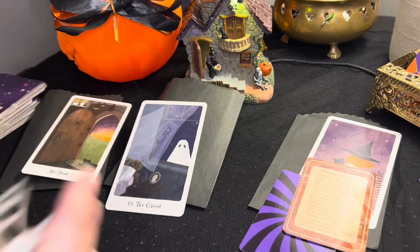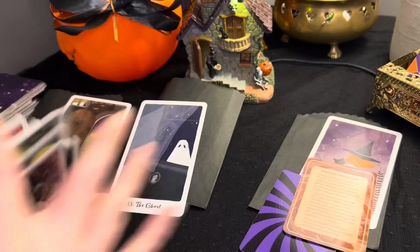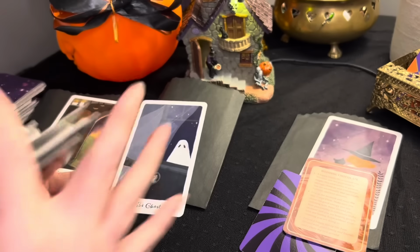Got the Halloween tarot here. Treats and surprises are coming in for group 3.